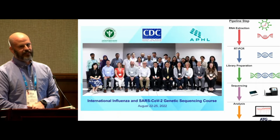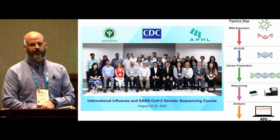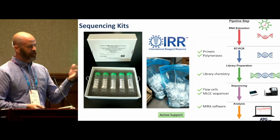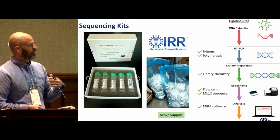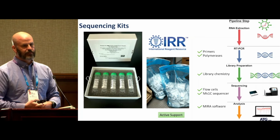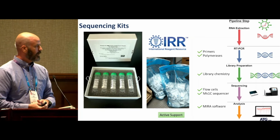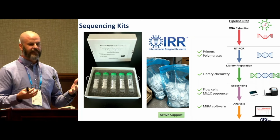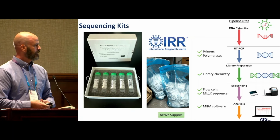But once the training is done, the work doesn't end. We want these people to go home and actually do this work. So we set them up accounts with Nanopore and our international reagent resource and ship them primers that we've manufactured. We also ship them polymerases, library chemistry, flow cells, even a Mk1C sequencer, and of course provide software and technical support. This is a very active process where we are tracking the accounts and the shipments and the data of all the countries that we are supporting in this effort.